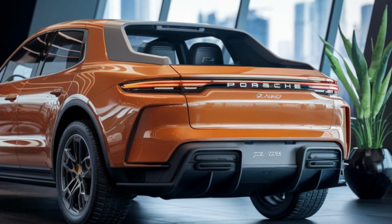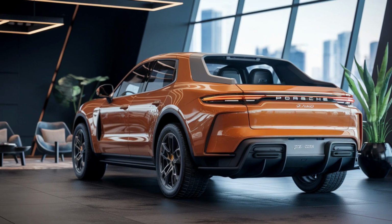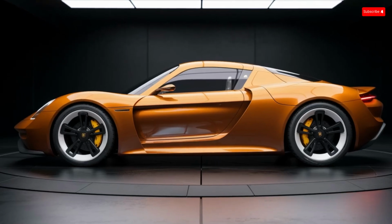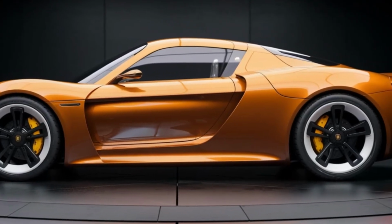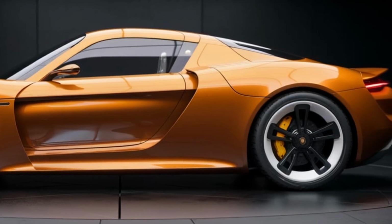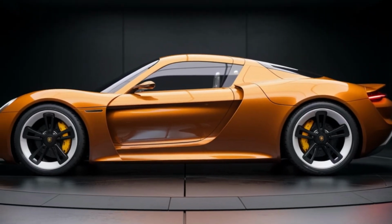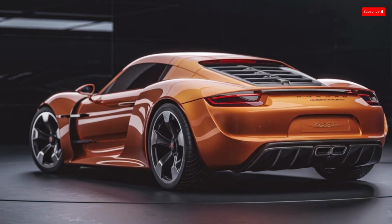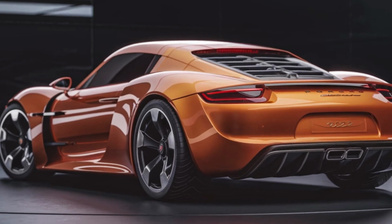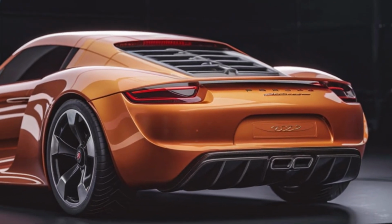Step inside, and you're greeted by a simple, classic Porsche interior. The dashboard layout is unmistakably Porsche, with its signature 5-dial instrument cluster, minimalistic controls, and a driver-focused design. The materials might seem basic by today's standards, but they were built to last, offering a blend of function and style that was ahead of its time. The seating position is low and sporty, perfect for connecting the driver to the road.